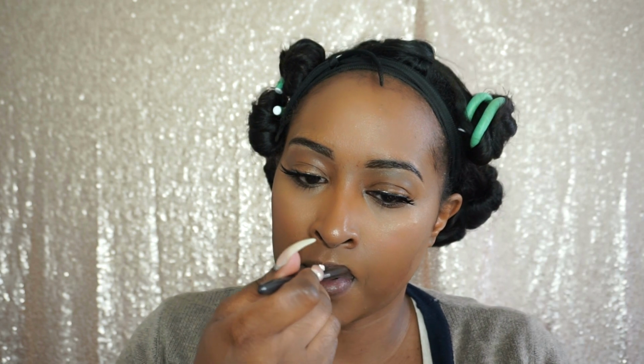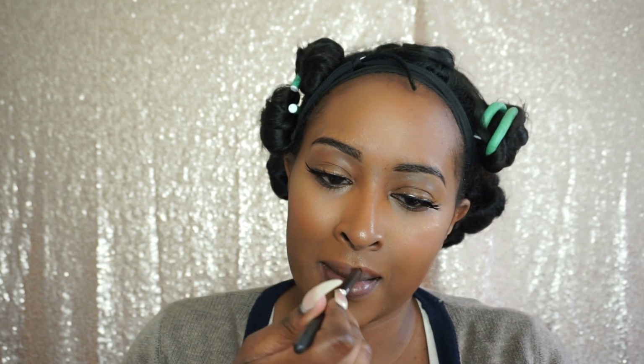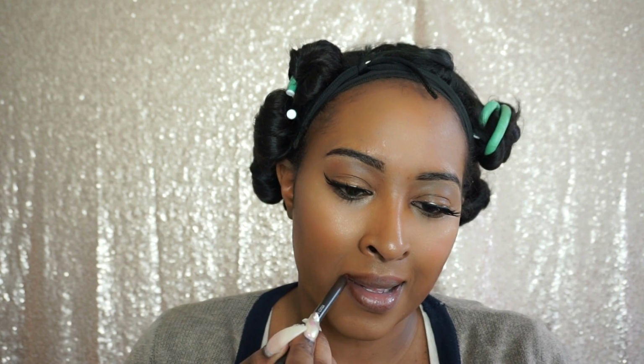On to the lips. Now you guys should know the lip liner that I love to use every day. If not, it is MAC's Bittersweet. I am obsessed with this lip liner. It goes well with any new lipstick that you want to wear. I have repurchased this so many times. It's just the bomb. That's all I gotta say about that.